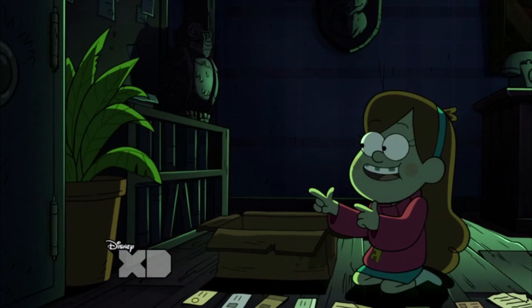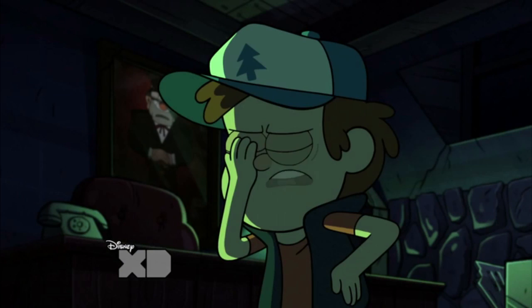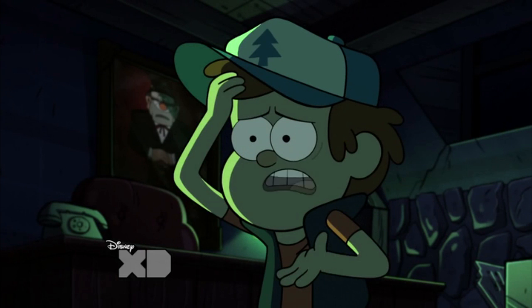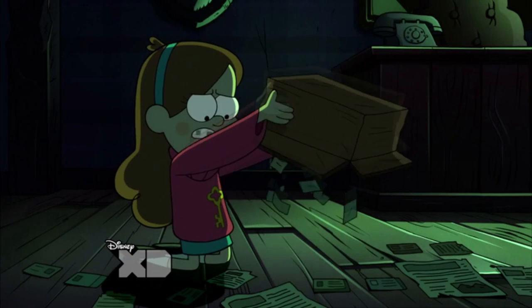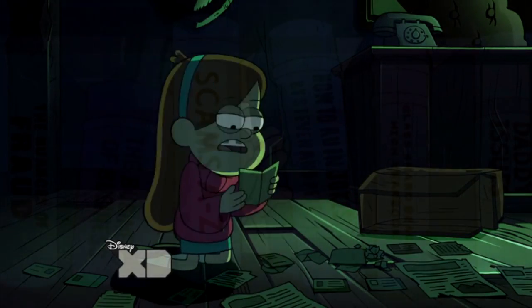That leads Dipper to be angry, furthering his point that Stan is just not a trustworthy guy. Dipper has lost trust in Stan. Mabel's still a bit optimistic, but it's very difficult to see any sort of optimism coming from either one of them. Now, one little tidbit in this part of the episode was this book.